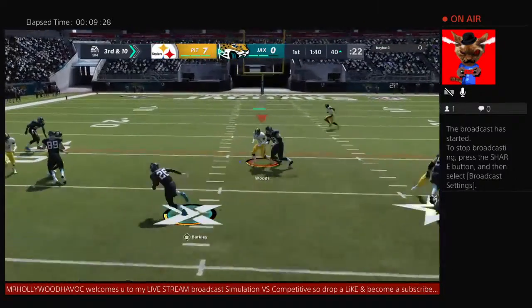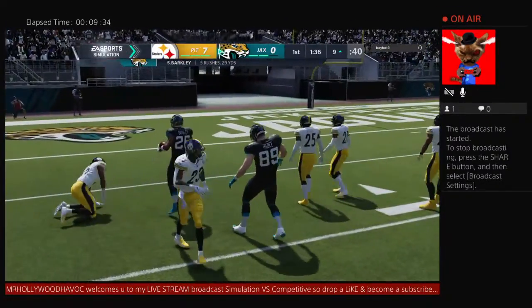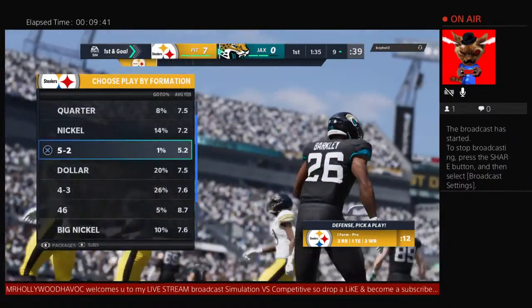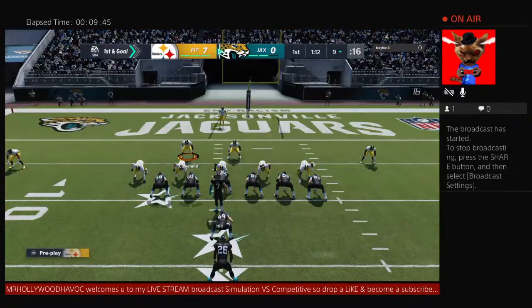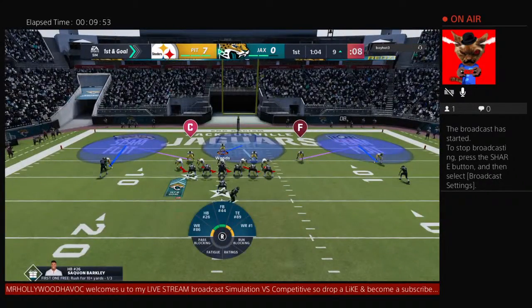On 3rd down, Barkley. And he's going to take this all the way down to the Steelers' 9. They're able to convert on 3rd down, and that sets up a 1st and goal. Well, they came into this game saying it was important that they set the tone and show that they can run the football. And I believe that they've done that here in the first quarter. The Jags with their first opportunity in the red zone. They're looking at a 1st and goal from about the 9.